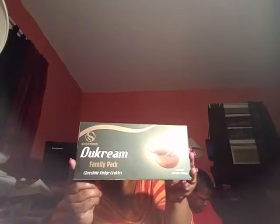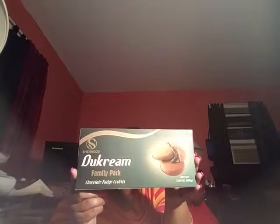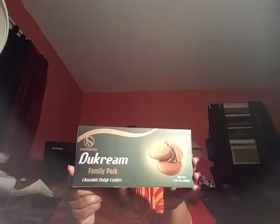Okay, so I went on the road today and I did a little wandering. I walked into the store and these are the items I found. They are literally on clearance. So this one is Duke Cream, a family pack chocolate fudge cookie. I got this pack for 50 cents each. I got two packs. I opened one, we ate some of it already. These are all the items I found on clearance today.